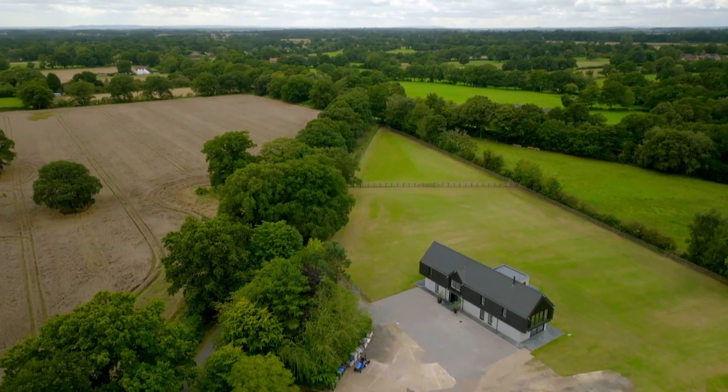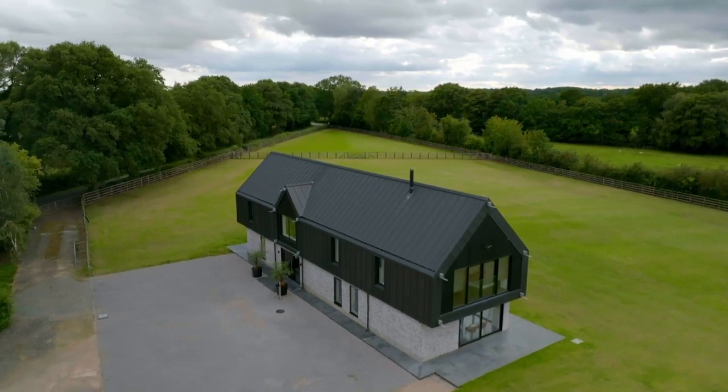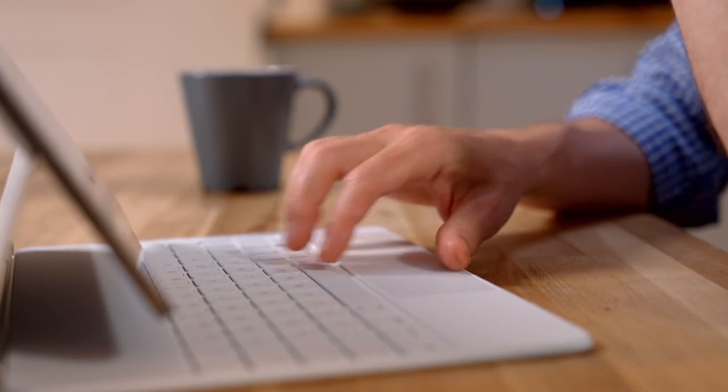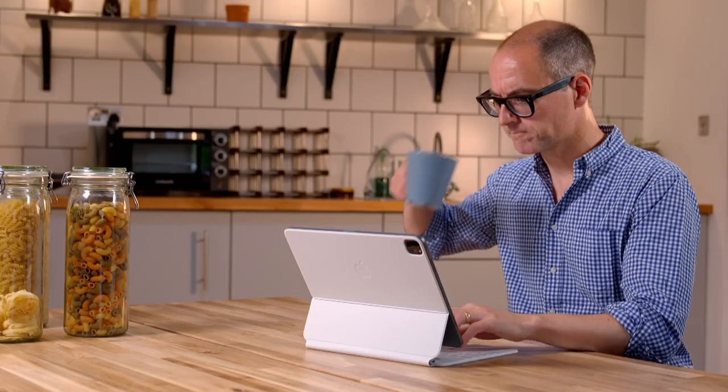But first, a topic that really pays to take an interest in. Over to Harry Wallop. Bank accounts. We all need one, but let's face it, deciding which one to choose or to switch to can be tough. Thankfully though, I've got some tips on how to make our money work harder for us.